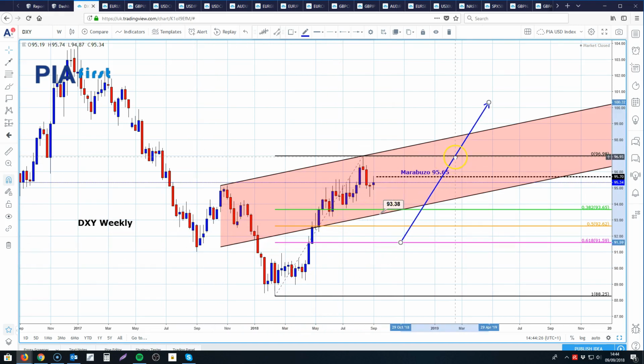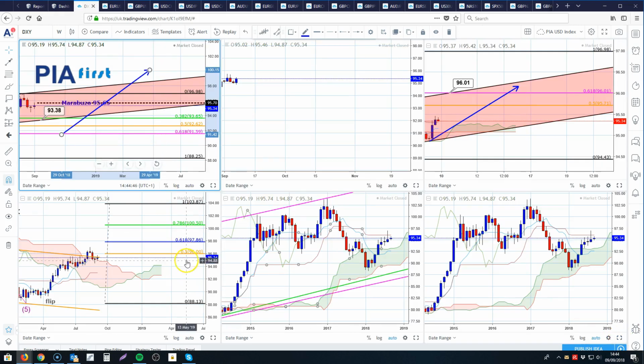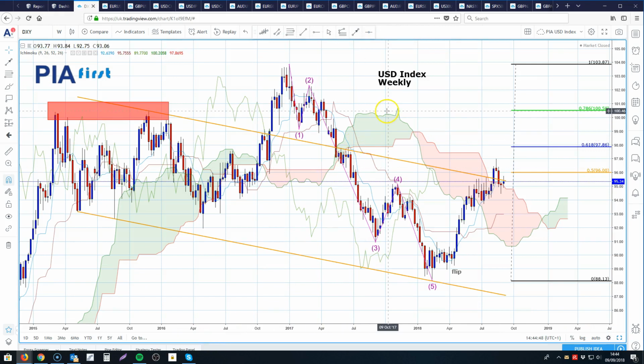So if we project that, so in other words AB again, BC, and then CD, that goes up to around about 100.20. Why is that significant? Well, firstly, it's a big figure, 100.00, and then if we go to the other weekly chart, we can note around here is previous resistance, and it's also a 78.6% pullback level.